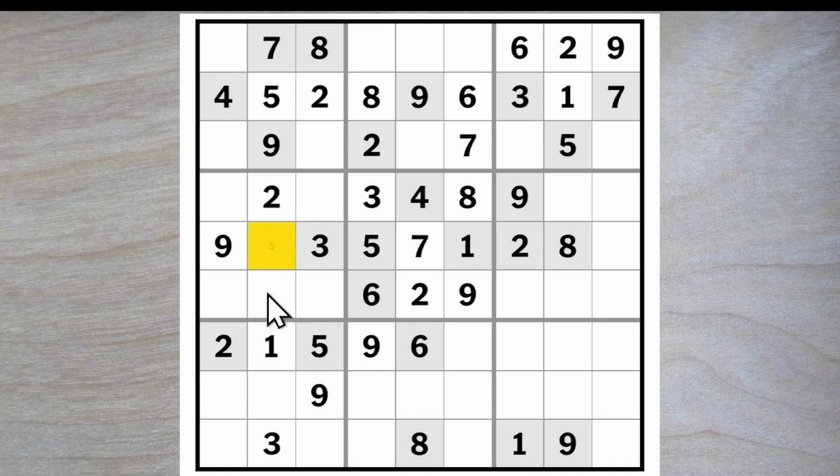But I think we can do something about these 3 squares. Let's recap. They must be a 4, 6, and an 8, remember? Let's look at this 6 over here first. That means that one of these must be a 6, right? Because these are 2 and 5. And ergo, this square can't be a 6. This 6 blocks here. So this must be a 6.